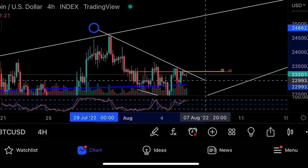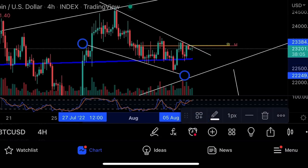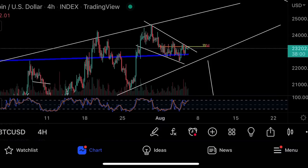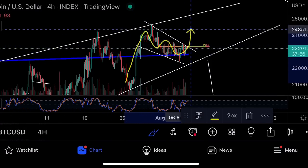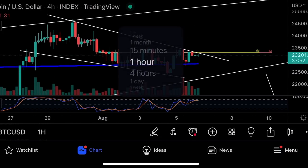There is another pattern forming here, which is actually a good one. It's a large bull flag in the shorter term time frame. This is a good pattern to have in the short term. So we're building pressure, and then if we can break out here, the target will be the top of the channel, 25K. So I would actually go on the hourly.